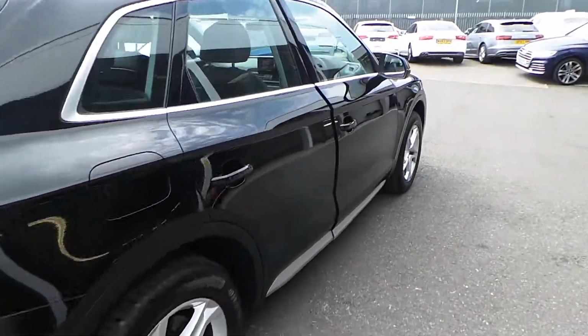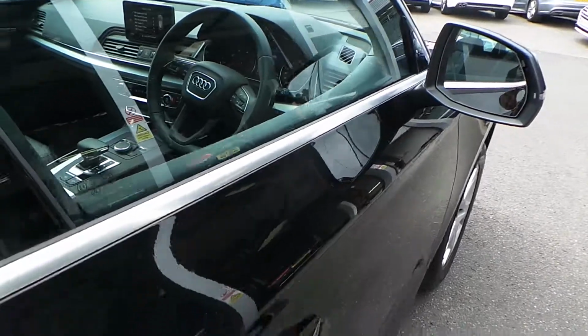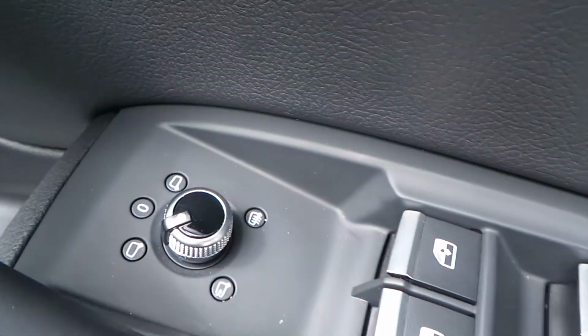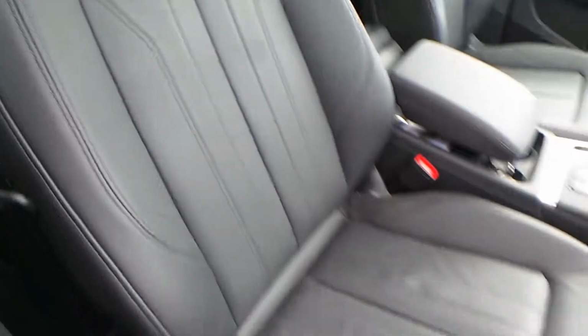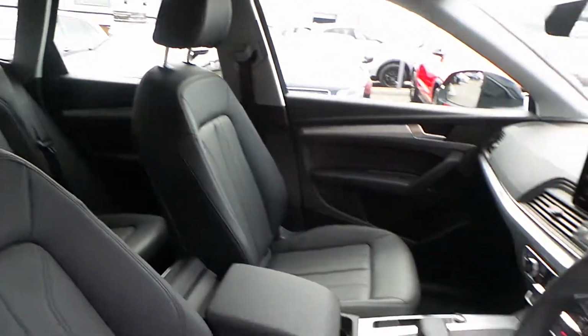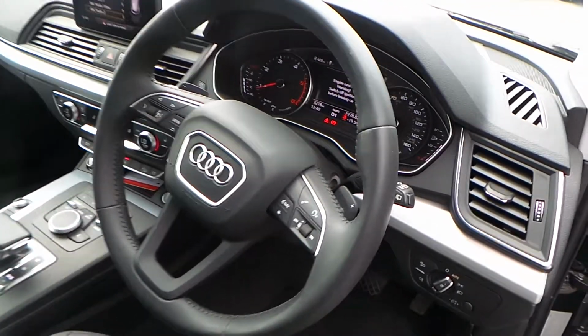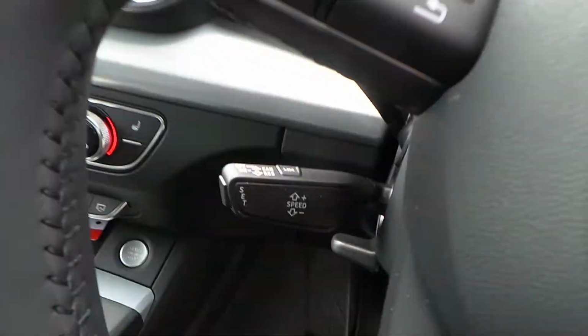Moving to the front of the vehicle, we have the full black twin leather on the inside of the door cards with the electronic folding exterior mirrors and the twin leather on the interior. Automatic headlights and wipers with a 3-spoke multifunctional leather steering wheel with cruise control.